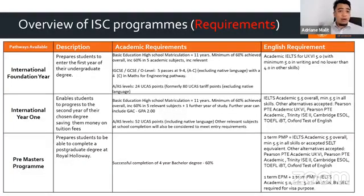Okay. Now, I've mentioned our international study center programs, or pathway courses. We have 3 main pathway courses available: Foundation, International Year 1, and your Pre-Masters. I've listed here the academic requirements for each. Let me go through them one by one. The first one would be for the undergrad international foundation year.